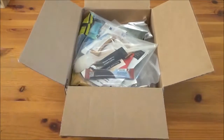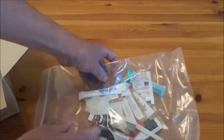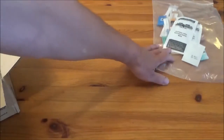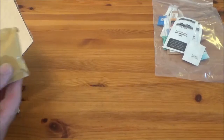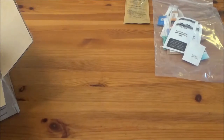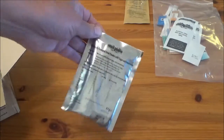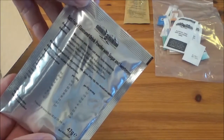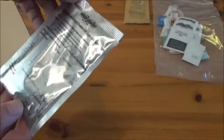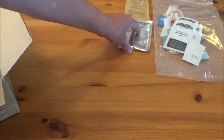This looks good. Let's put that to one side. Just out, we've got a nice Ziploc bag. It's got various drinks in, bacterial wipe, hot chocolate, regular hot chocolate, Tutti Frutti flavoured drinks powder. That's a nice one. The date on that's December 2018, so that's plenty within date.